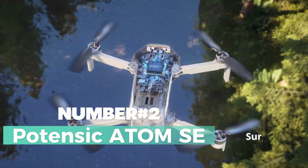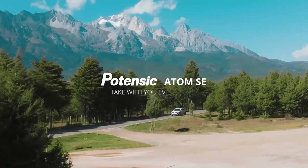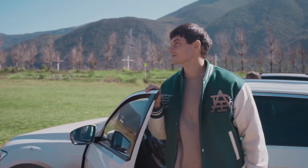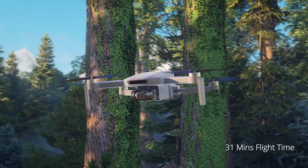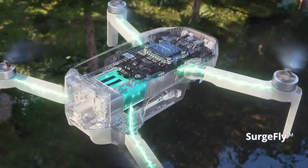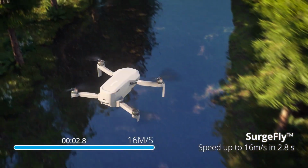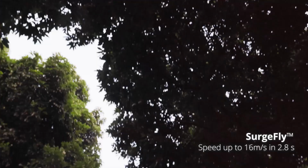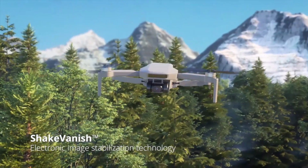Number 2. Potensic Atom SE. Meet the Potensic Atom SE, your passport to lightweight and foldable drone adventures for adults. In a sleek gray design, weighing less than 249 grams, this drone is FAA compliant and boasts a remarkable 62 minutes of flight time. With 4K EIS camera technology, enjoy shake-vanish stability, capturing smooth images within a 118 degrees FOV and a vertical plus 20 degrees to minus 90 degrees camera. The Surgefly flight control system offers beginner-friendly modes and advanced options like sport mode, reaching speeds of up to 16 meters per second in just 2.8 seconds.